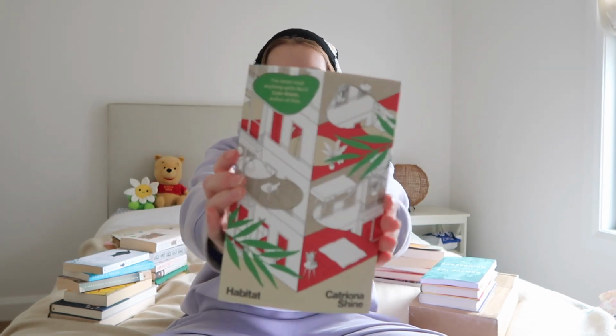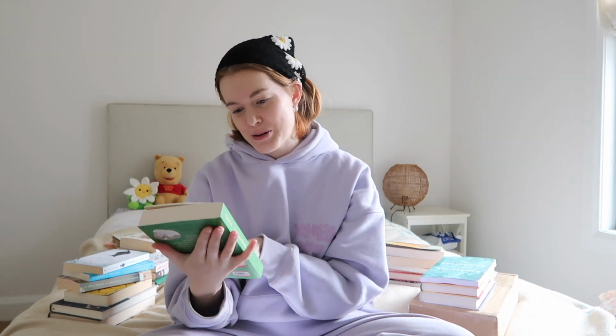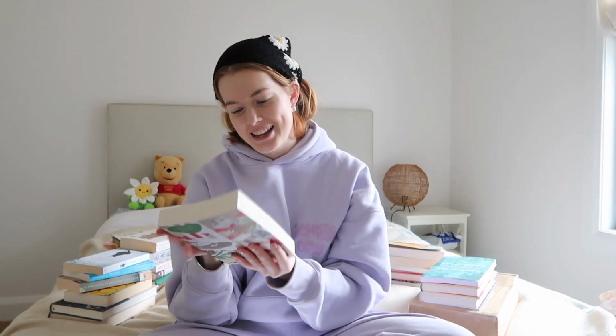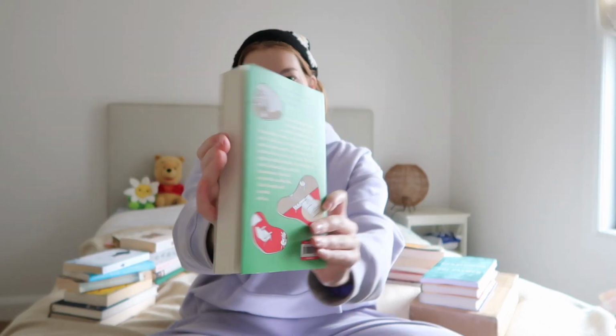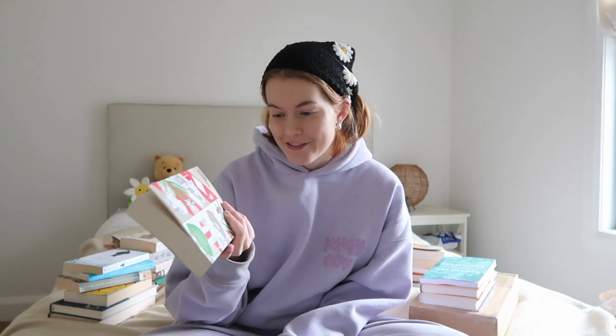I loved this book so much, and look at how pretty that cover is. I can't stop staring at this book. I'm so excited to have it in my hands. It's just so pretty. This book is a literary fiction book.